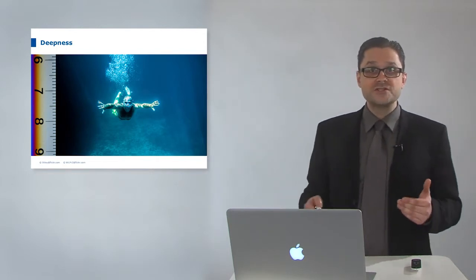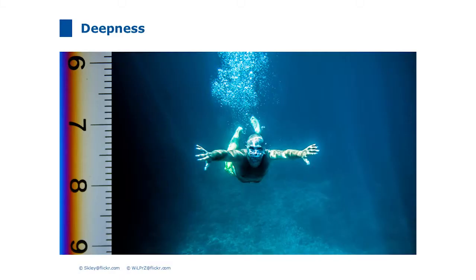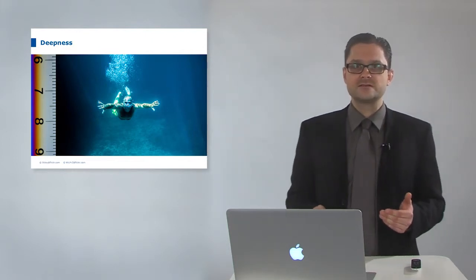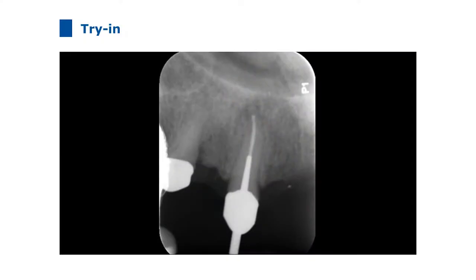Another question which is discussed very intensively is how deep the post should be placed. Some say in the first third, some say in the second third, and some say as deeply as possible. So what is true? Also, the CRA gave the answer. 1/2 of the bony supported length of the root is enough. When you go deeper, you won't have more retention and you weaken the tooth without any need.